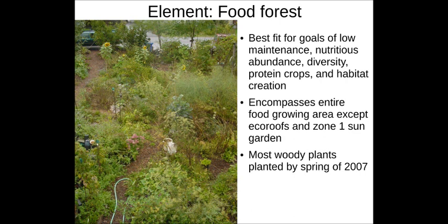So everything except for the sunny Zone 1 and, of course, the eco roofs we designed as food forest. We had the design for all of this figured out by September of 2006, and we planted some of the woody plants that we already had in pots as soon as we figured it out. And pretty much everything else was in the ground by the spring of 2007. So at this point, everything's been in the ground for 4 full growing seasons.